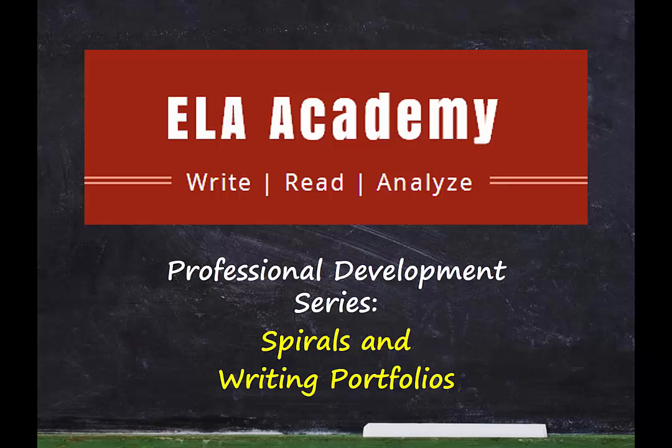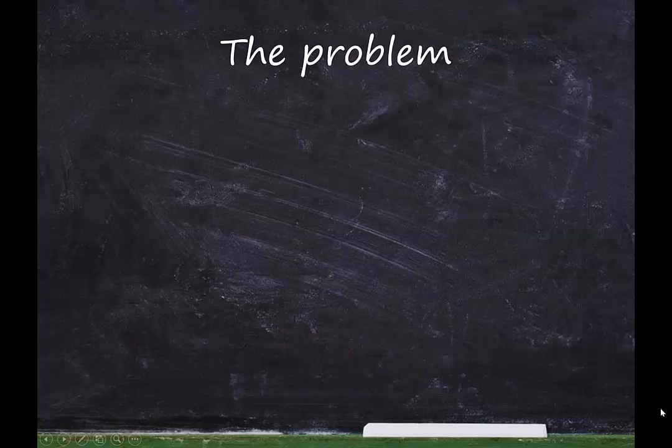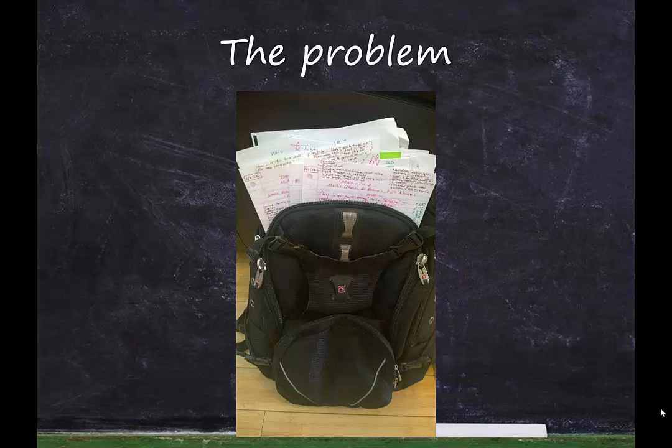Today, we're talking about how to keep students more organized and preserve important work products with spiral notebooks and writing portfolios. The first step to recovery is admitting there's a problem, right? Well, let's admit that some of our students have a problem with organization. Some of them just shove papers directly into their backpacks, if they don't just toss it in the trash can or leave it in the basket under their desk.